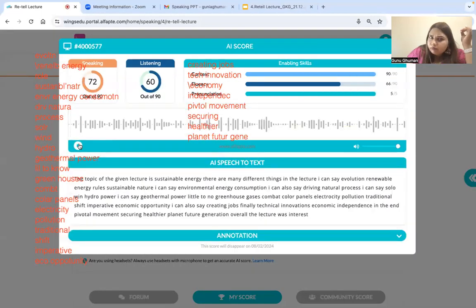The topic of the given lecture is sustainable energy. There are many different things in the lecture. I can say evolution, renewable energy role, sustainable nature. I can say environmental energy consumption. I can also say driving natural process. I can say solar, wind, hydropower.